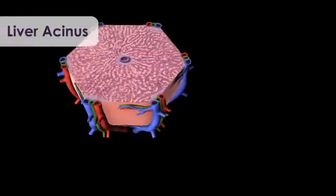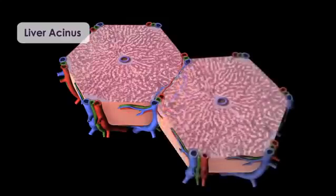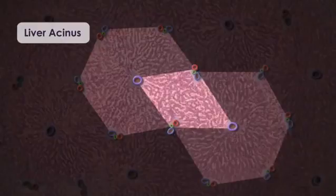The liver acinus is another way to view liver structure. This model is important for understanding liver physiology and pathology. The structure of the acinus overlaps two classic liver lobules. The acinus is diamond or oval shaped. It involves approximately 2 portal triads and 2 central veins.